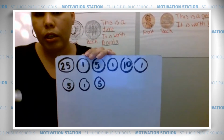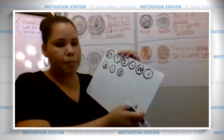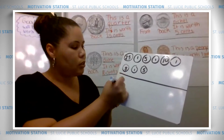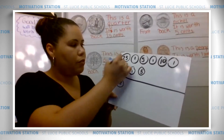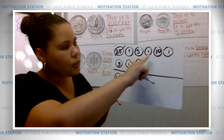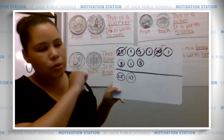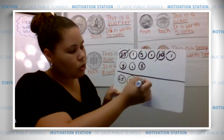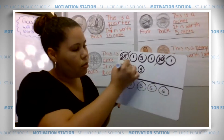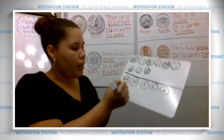So if I have my drawing here on my piece of paper or on my whiteboard, but you would do this on your paper, you can write these coins in order from least to greatest, or greatest to least. So we have 25 takes care of our quarter. We have any dimes here? I see one dime because that's worth 10 cents. Next, we would do our nickels. I see three nickels, five, two, three. And I see one, two, three, four pennies.